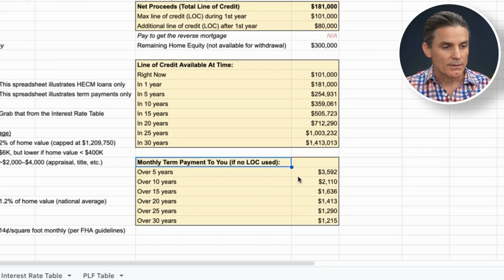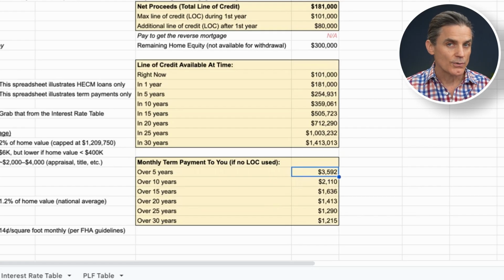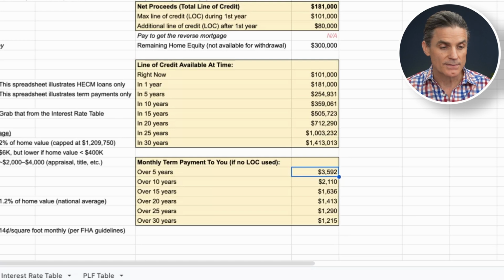Then, if you look at this monthly term payment box, you'll see that this illustrates ways that you could take money out each month if you wanted to amortize that over various periods of time. So if you take it over 5 years, you get the largest amount because it's going to be gone at the end of those 5 years. And it's important to recognize, as you're doing your financial planning, that knowing that money is only going to last for 5 years is very important. And you can choose a longer time if that is more in keeping with your financial planning.